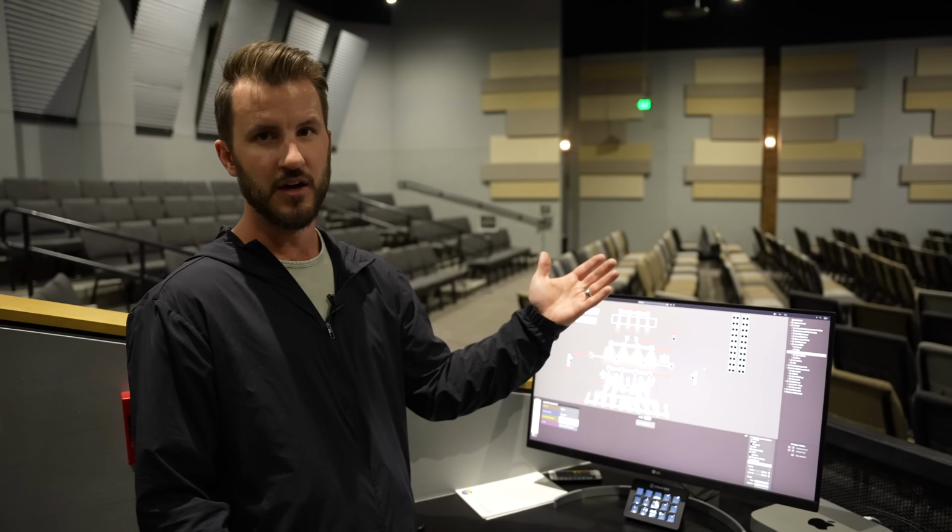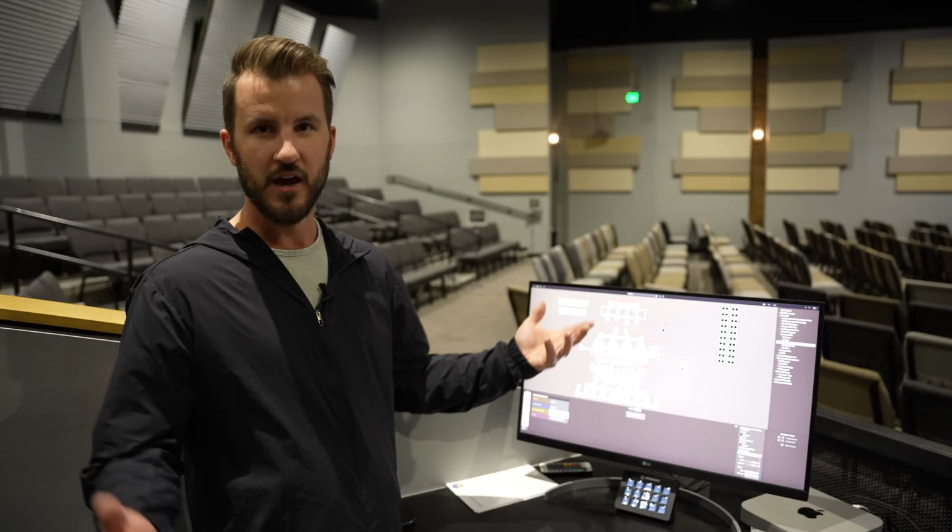If I know that I'm using a background, graphite edge number 11, I can just load up graphite edge number 11 and drag it onto my cue list, and I'm ready to go.